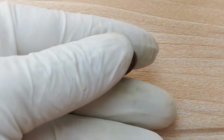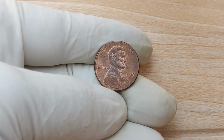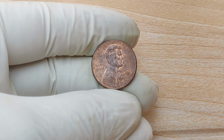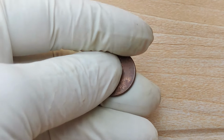And there you have it. The 2016 Lincoln cent might seem like just another penny, but it could actually be a valuable treasure hiding right under your nose. Whether you're a seasoned collector or just getting started, always keep your eyes open. With a little luck and a lot of patience, you could be the next person to discover a penny worth thousands of dollars.